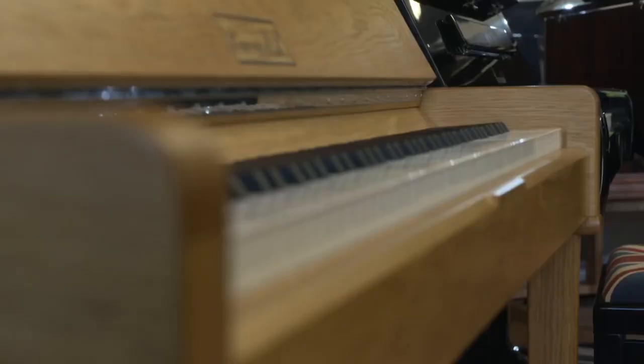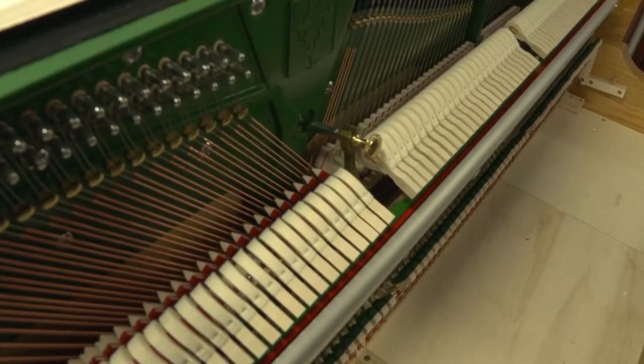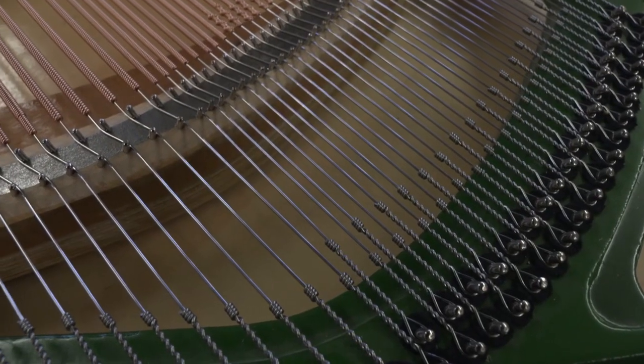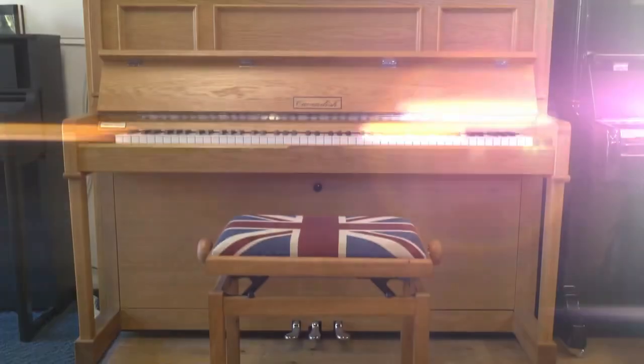Pianos can produce the widest range of notes of any instrument. Their versatility makes them one of the world's most popular instruments. Sometimes people say pianos are old-fashioned or past their heyday. Actually, globally, there's many more people playing the piano now than ever before.